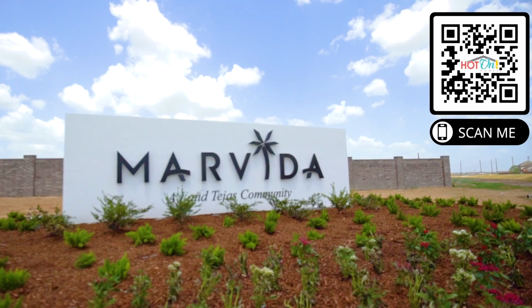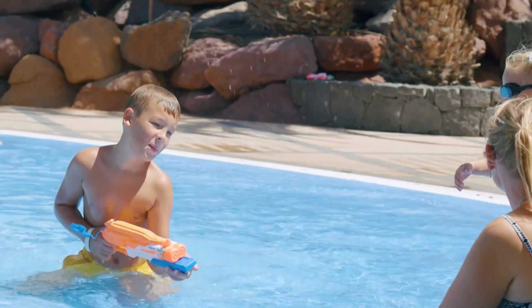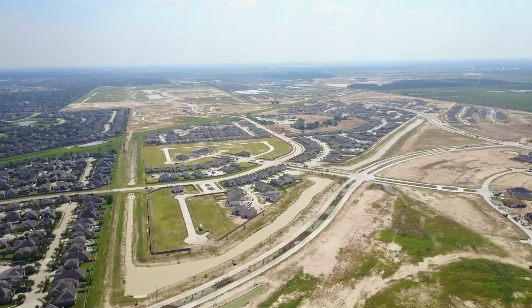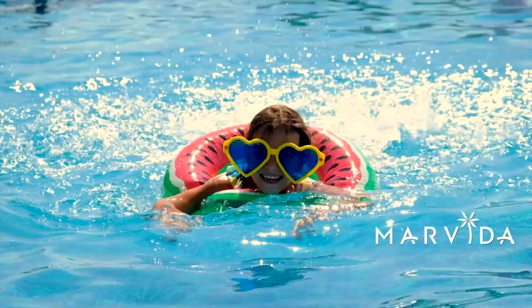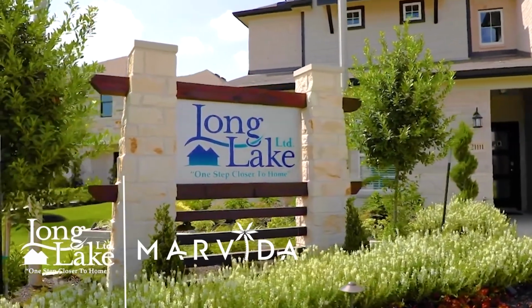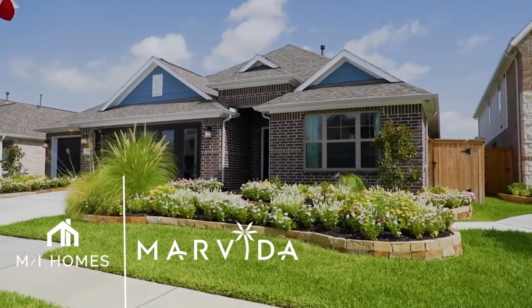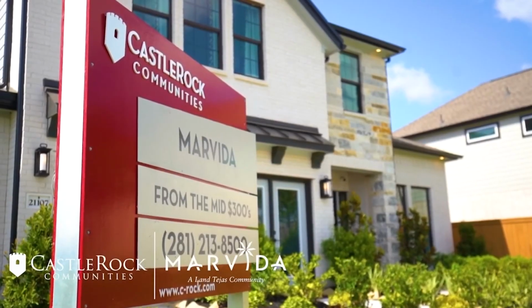Marvida, a Land Tejas community, is the ideal place for busy families who want it all. The master planned community in Cypress, Texas boasts innovative home designs, premium amenities, and unparalleled value. Marvida homes are built by a handful of nationally recognized builders who were carefully selected for their innovative floor plans, elevations, cutting-edge new home features, and superior customer service.